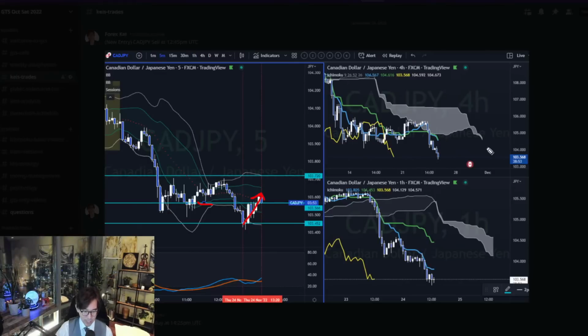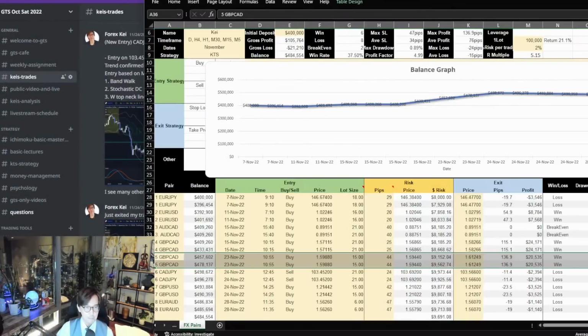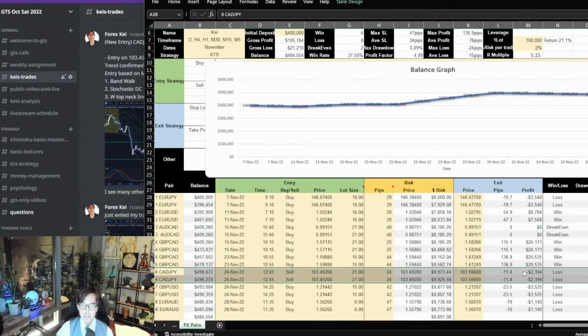So that was not like a mistake, but that's what I was expecting to happen, and it was actually happening. So that's why I exited with the confidence here. So that was a CADJPY. I lost 11 pips times 2.